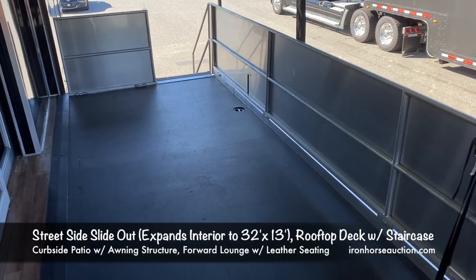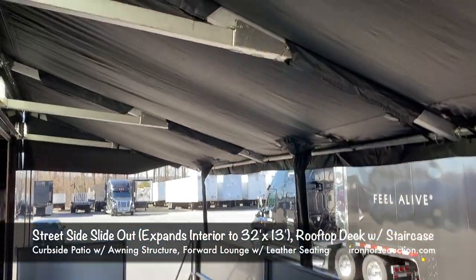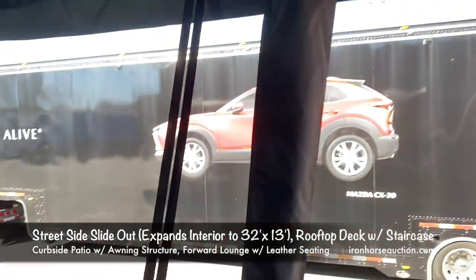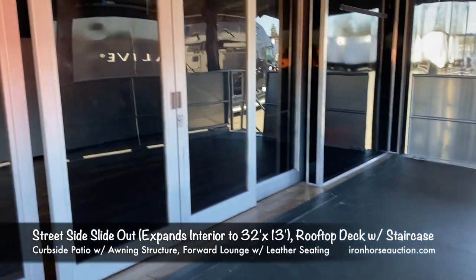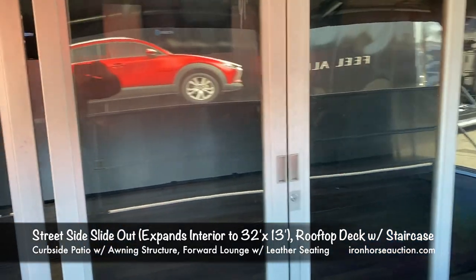Down here on the patio area, you have a 7 foot wide by 21 foot long covered patio. This trailer does come with the awning. The awning even has a guttering system that runs outside. And then you've got these four sliding doors to get into the main salon of the trailer.